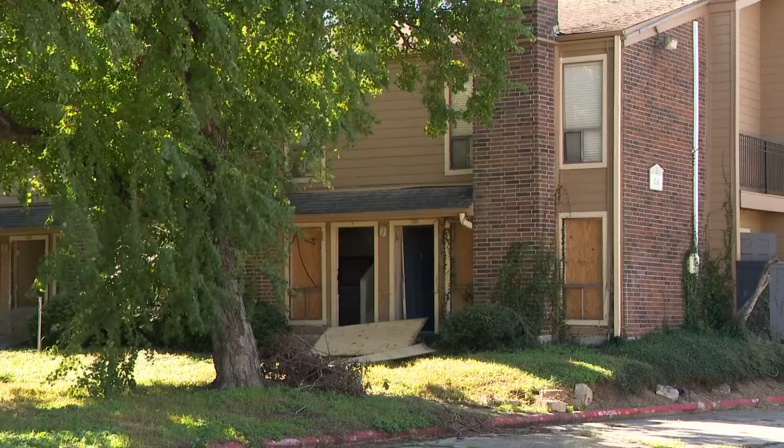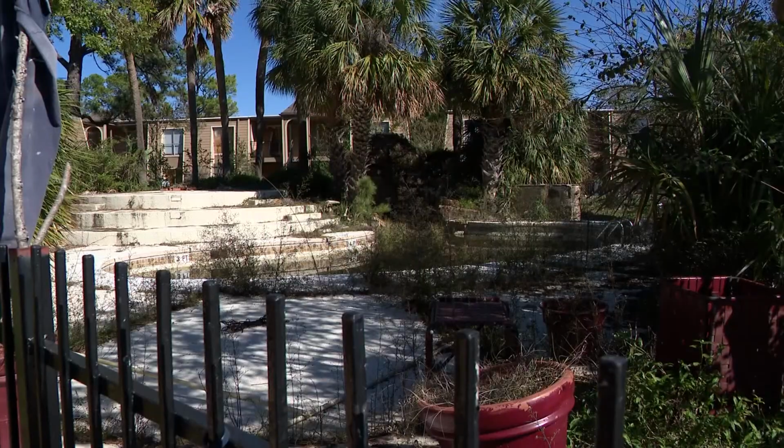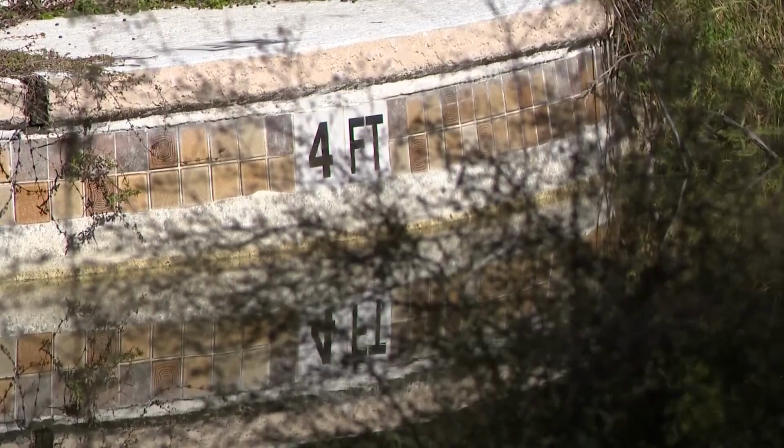Meanwhile, neighbors like Arriaga will wait and wonder how much longer. It's just a matter of getting it done. I'm hoping it gets done quicker, sooner than later. And I did reach out to the city this afternoon. I have yet to hear back any official plans regarding a timeline for this demolition.